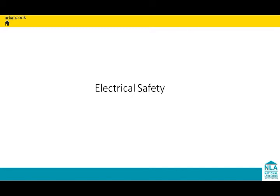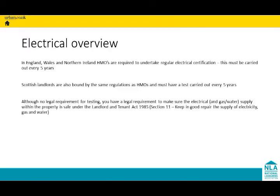Okay, so moving on to perhaps what is more of a grey area, electrical safety. Does a landlord need electrical safety certificates? What's the legislation around electrical safety? Well, the only circumstance where you absolutely by law are required to have an electrical safety certificate is if your property is a house of multiple occupation, or what we generally abbreviate to an HMO. And that should be done at least every 5 years.